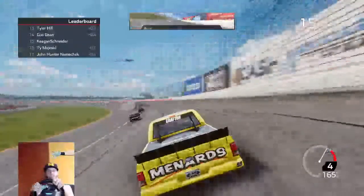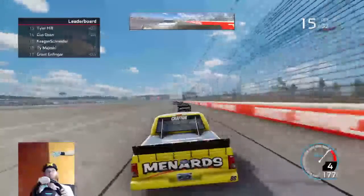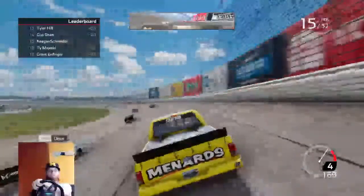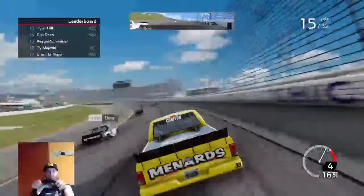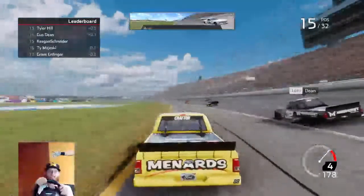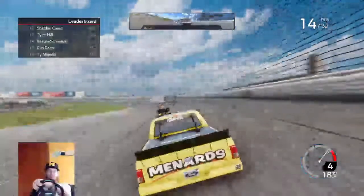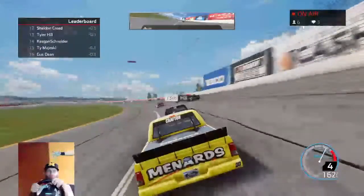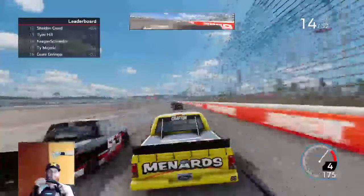Michelle Raptor, welcome to the stream. It's Ty Majeski, the runner-up finisher at Iowa. Currently in 16th. Trying to get back to Matt Crafton. Trying to get himself through the field. Crafton back down all the way to the bottom of the track. Trying to get around Gustine. That was a good move. He was able to clear him. And back to the outside again of Tyler Hill.